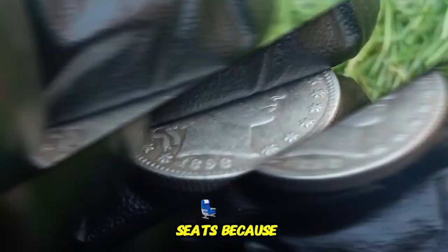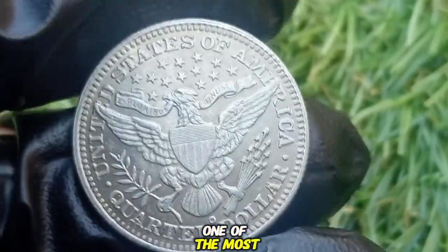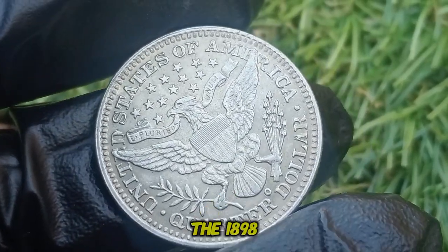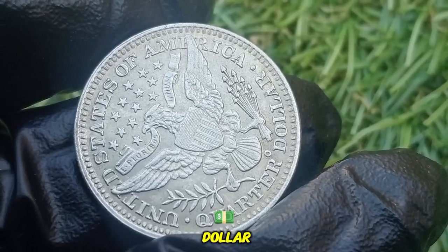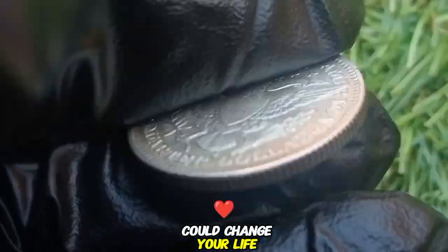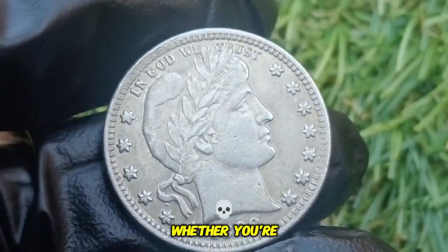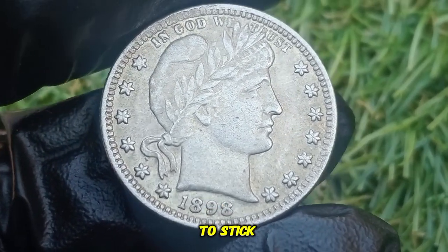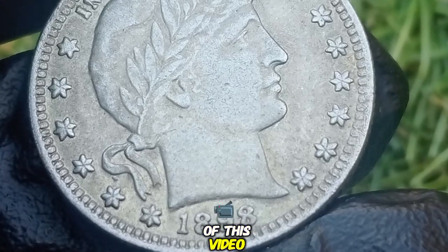The rarest 1898 Barber quarter dollar, a coin worth thousands, or more. Hold on to your seats, because you're about to discover one of the most elusive, valuable, and mind-blowing coins in U.S. history, the 1898 Barber quarter dollar. If you've ever wondered how a single coin could change your life, this is the one. Whether you're a die-hard coin collector or just a curious viewer, you're going to want to stick around for every single second of this video.